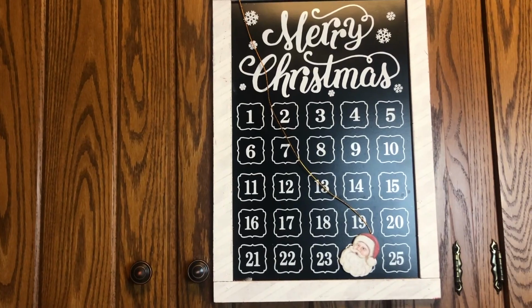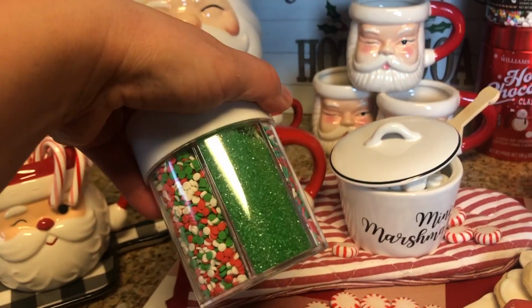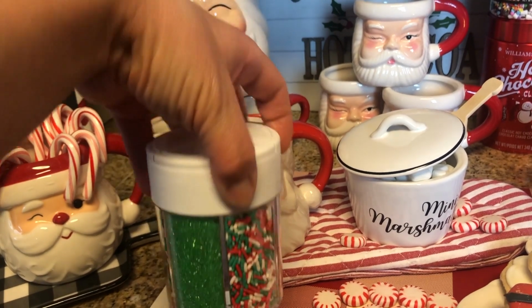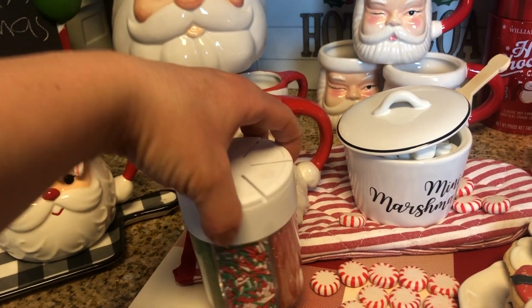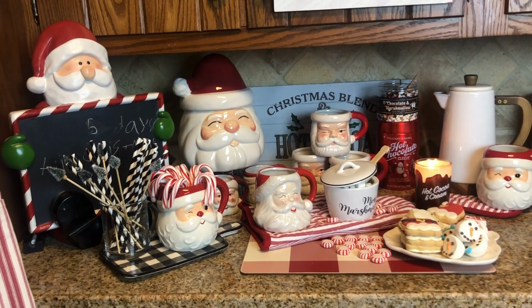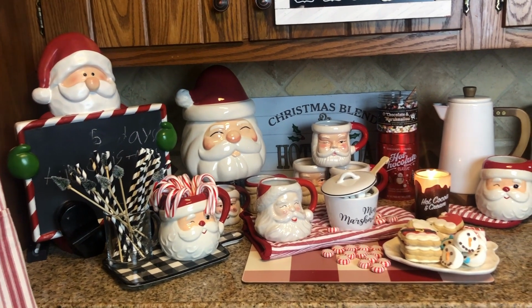I think this is from Hobby Lobby. I'm not sure. These sprinkles I got from Target. These are more festive, and these are more for Christmas. Okay, so this is my hot cocoa bar for 2019.